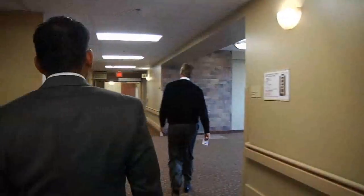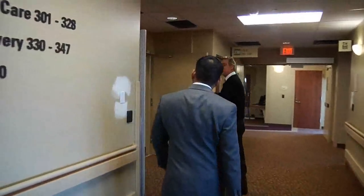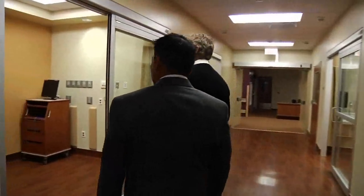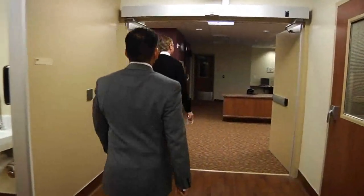As a mother comes through here who is in labor or who thinks she's in labor, she's going to come into this triage area here. She's going to check in first at the front or maybe just come directly in here. But if you're not in labor, you're still going to be in a private room. If you are in labor, you're going to come directly back into labor and delivery, which is right here.